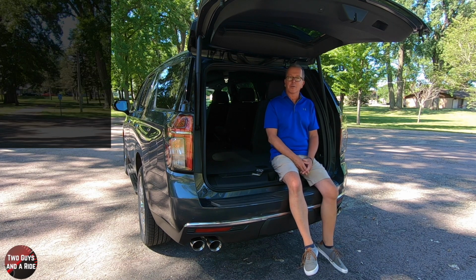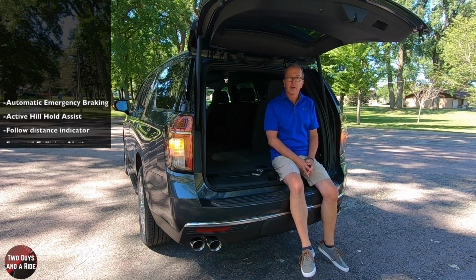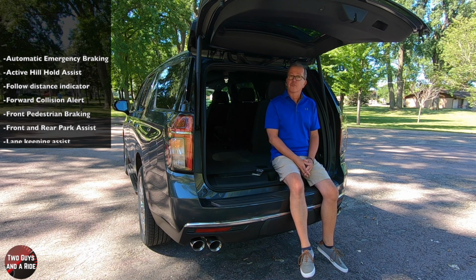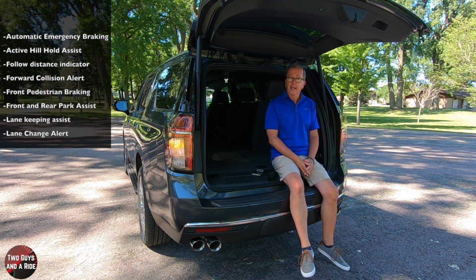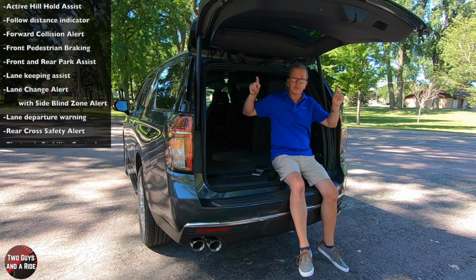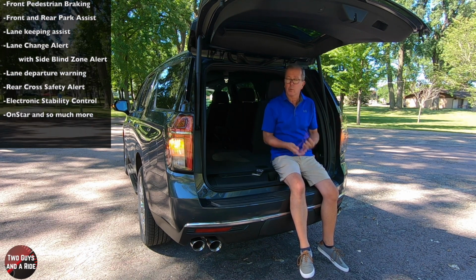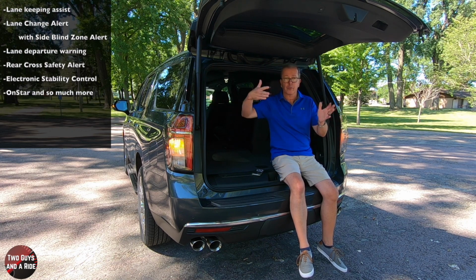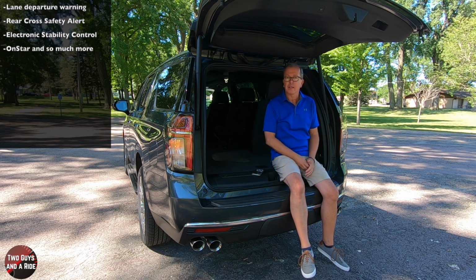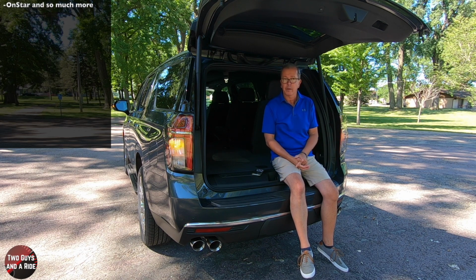So, safety on this Yukon. Well, you've got automatic emergency braking, active hill hold assist, you have the follow distance indicator, you have forward collision alert, forward front pedestrian braking, front and rear parking assist, lane keeping assist, lane change alert with side blind zone alert that's built into the mirrors to let you know if someone's coming up in your blind spot. You've got lane departure warning, one of my favorites, rear cross traffic alert. So if you're backing out, sometimes you can't see what's behind you, but it's letting you know something's coming. It also does have the StabiliTrak electronic stability control, OnStar, and so very much more.